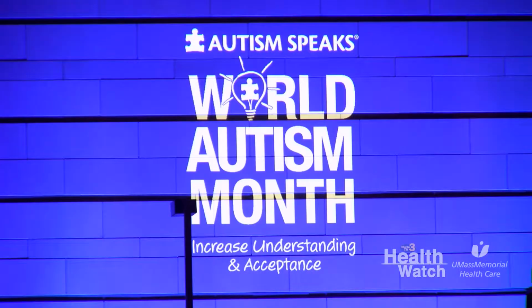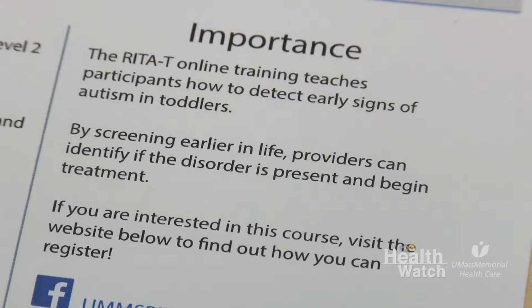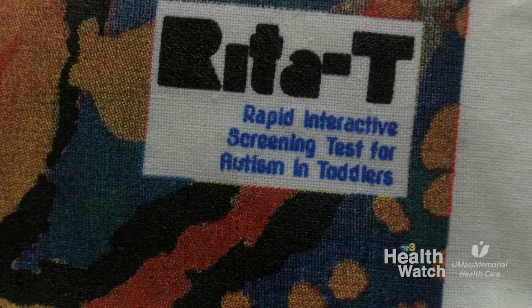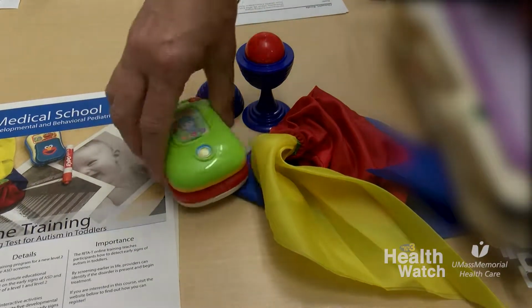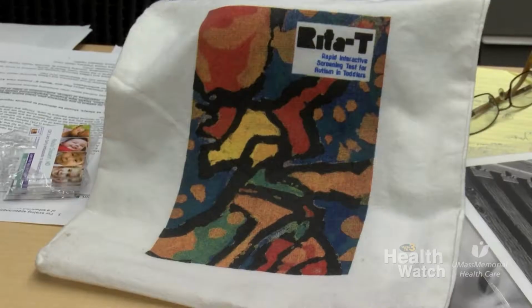What is the difference between the traditional autism screening and the RITA-T test? This is a new test, and it's interactive, and it's short, and it's easy to train, and it showed very good correlation with later diagnoses of autism spectrum disorder or developmental delay, so it helps to separate. It's not a questionnaire. We're not relying on the parent who is a good historian, but sometimes has difficulty filling questionnaires. And this test basically is all about nonverbal communication, social interaction, the nonverbal cues.